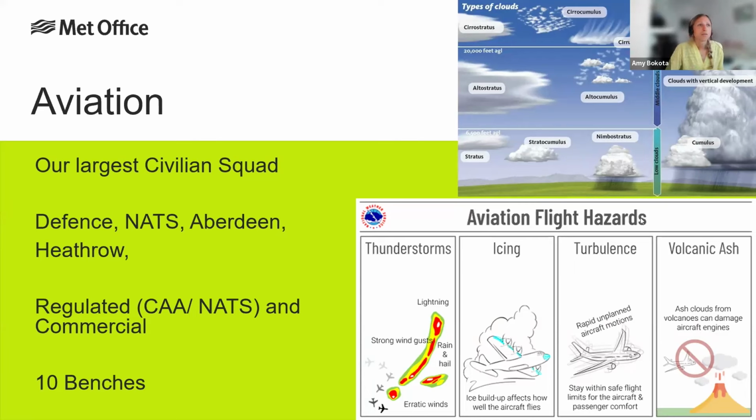So I've just put up here just sort of a brief cloud structure idea. So there are different types of clouds. So when you're flying through the air, there's going to be hazards associated with different sort of cloud types and synoptic setups. We've got a brief idea here of sort of what kind of flight hazards you could see. So you do have a combination of both in-flight hazards. So thunderstorms could cause an issue for landing with erratic winds, hail, a whole lot of different hazards in there. Icing, so if you can get icing forming on the aircraft as well, that happens in certain types of cloud. Turbulence, and also parts of volcanic ash. There's lots of different hazards for aviation in particular, that's different to sort of a public weather forecast.